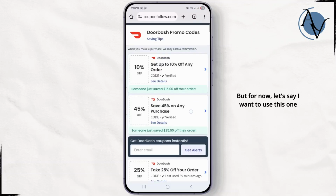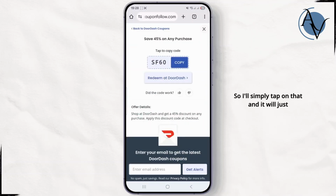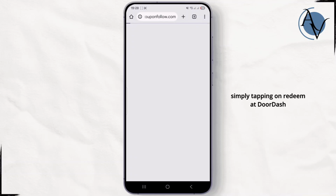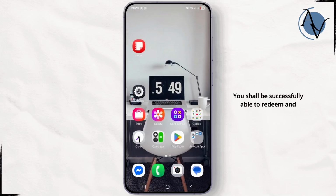For now, let's say I want to use this one over here, which is 45% off. I'll simply tap on that and it will provide me with the coupon code. I'll simply copy it and paste it into the DoorDash application by tapping on redeem at DoorDash. Once you open your account and redeem it on whichever product you want, you shall be able to successfully use that DoorDash promo code.